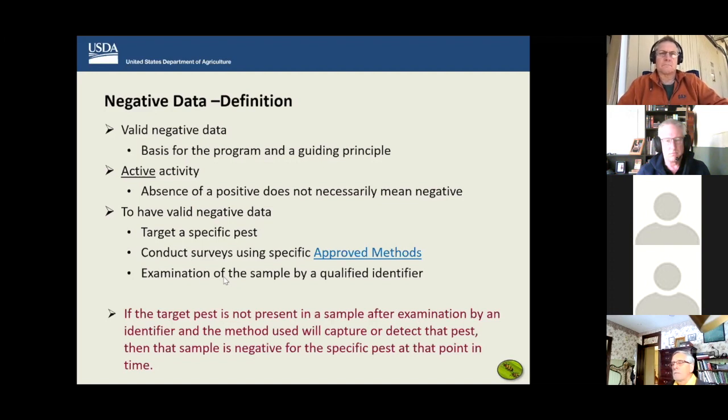If the target pest is not present in the sample after examination by the identifier, the method used to capture the pest would detect it, and that's the point in time that we would record that. So it would be: this year we surveyed for this pest in this location is what we're saying as far as our data here.